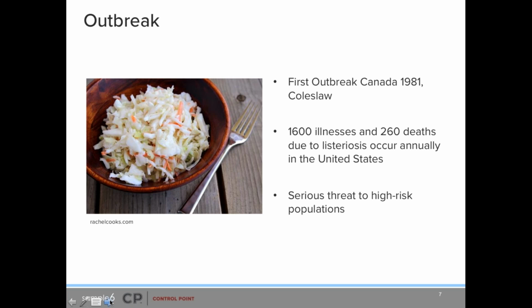The trend: compared to 1996 to 98, the incidence of listeriosis had declined by about 42% by 2012. That's great. That's a huge impact. However, there was no change in the incidence of listeriosis in 2012 compared to 2006 to 2008. And those numbers are from the CDC website.